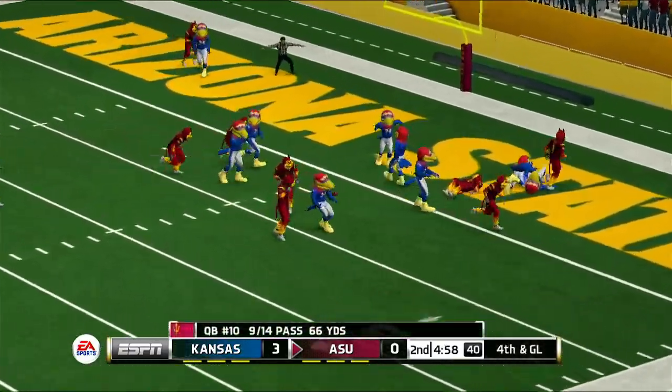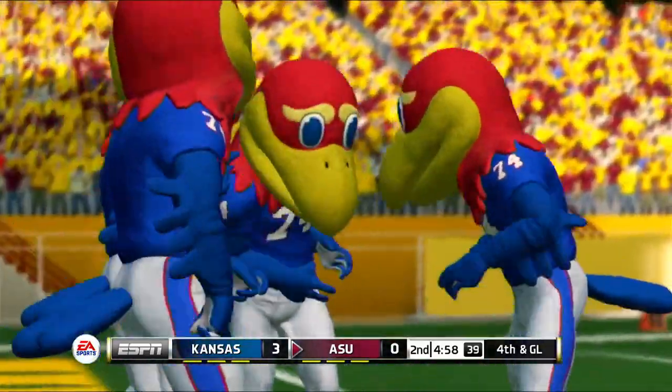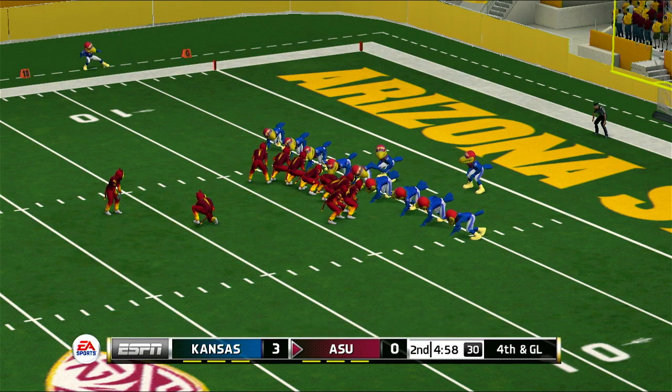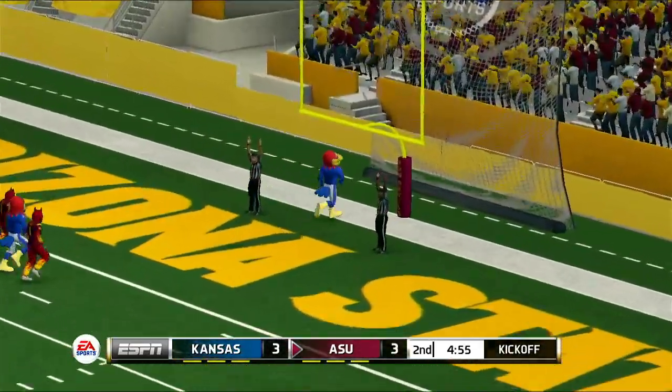Throws incomplete, intended for his wideouts. Number 82 is the intended receiver on the play. This isn't much more than an extra point. Arizona State is down three and looking to tie it up. Kicks away, and it's good.